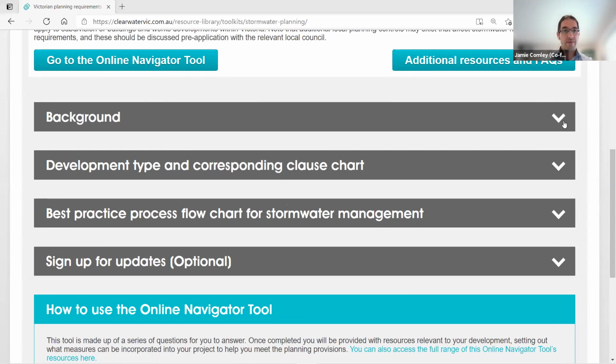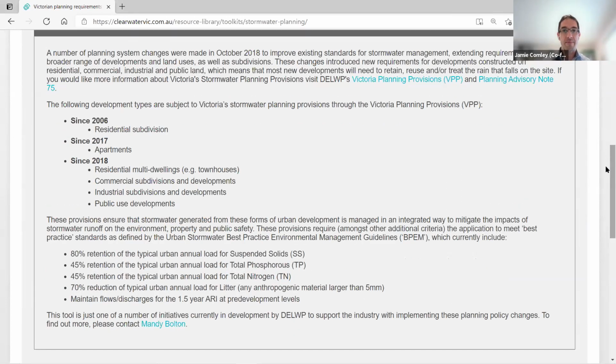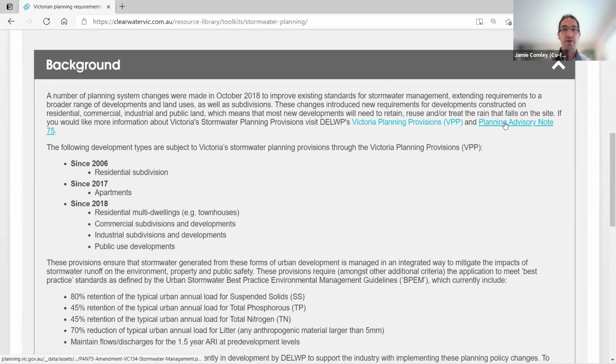So the background section provides some information around the various stormwater management policies that have been introduced to the Victoria planning provisions over the past 2 decades. It also provides an overview of the best practice standards from the Urban Stormwater Best Practice Environmental Management Guidelines, or BEPM. So if you hear us use the terms best practice or BEPM today, this is what we're referring to. The section also has a link to the Planning Advisory Note 75, which provides information around the new stormwater management clauses introduced as part of Amendment VC 154 in October 2018. So that's the background section. We'll just close that down for now.